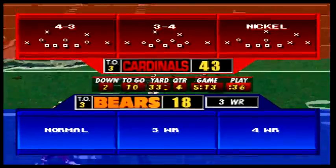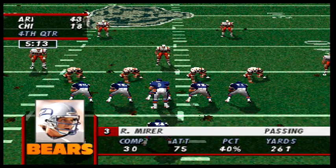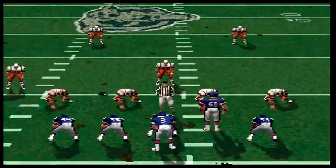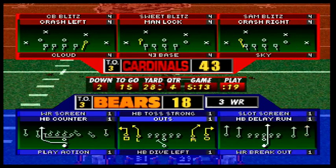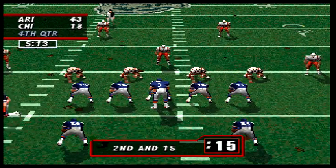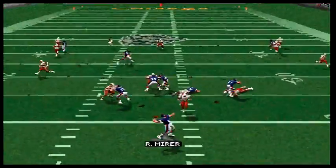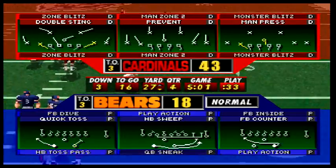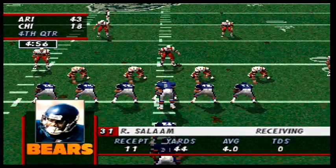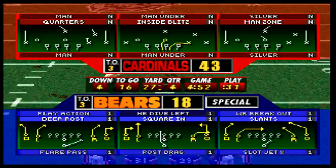Incomplete. So it's 2nd and 10 from the 33. Down. False start. Number 63, offense. Stopped behind the line of scrimmage for a short loss. Incomplete. It'll be fourth and long from their own 27.